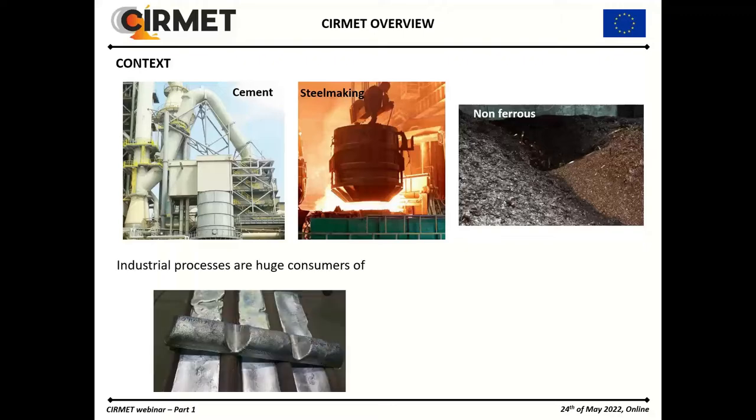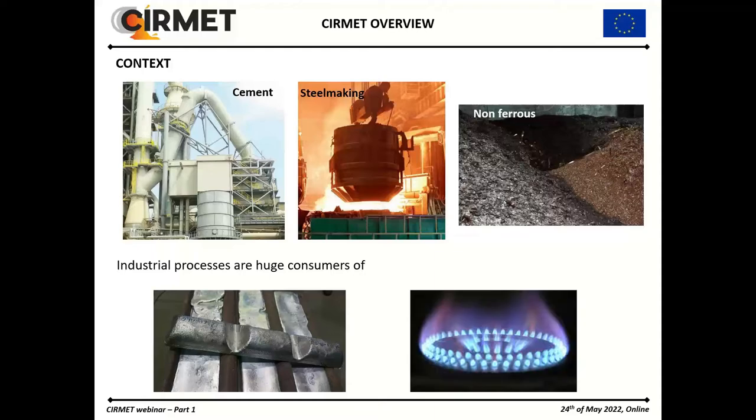Processing industries are characterized because they are a huge consumer of raw materials, because they have to extract, transport, and process these raw materials to manufacture semi-finished or high-quality end products. And they are also huge consumers of energy, because this manufacture is carried out by means of physical, mechanical, or chemical methods or processes which consume a lot of energy.